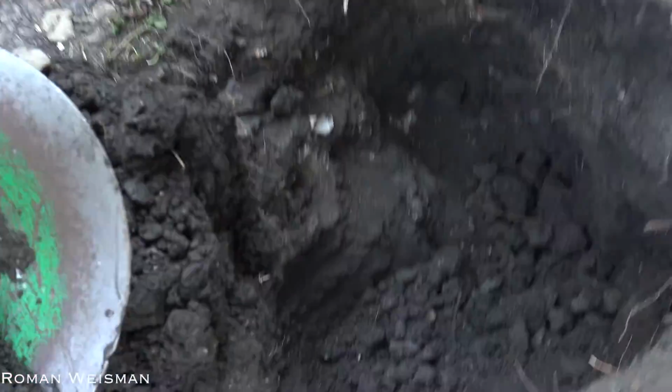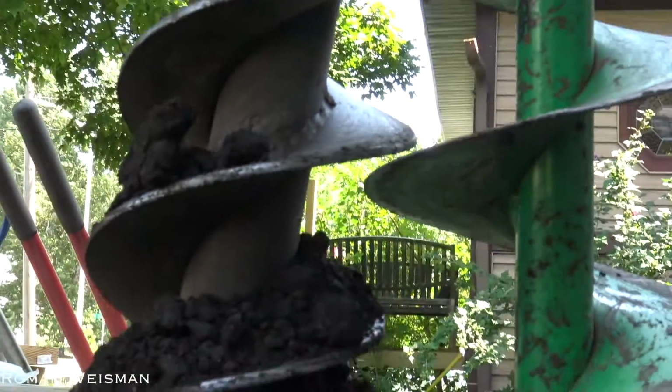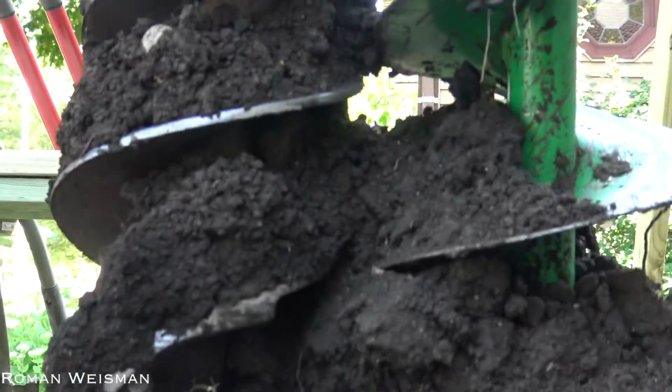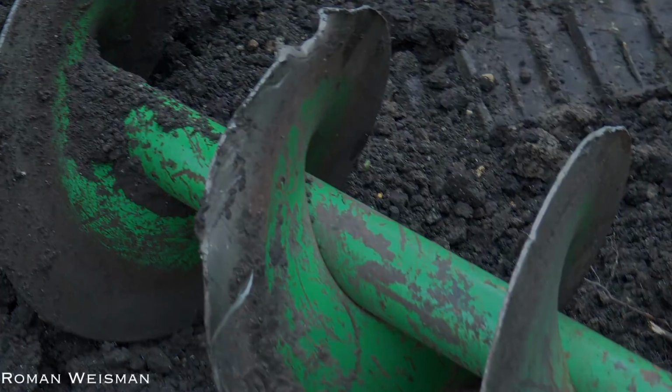So it's not concrete, it's just Little Beaver. Little Beaver. Wow. You think they will accept it? I don't know. I mean, I don't really know. That looks pretty beat up.